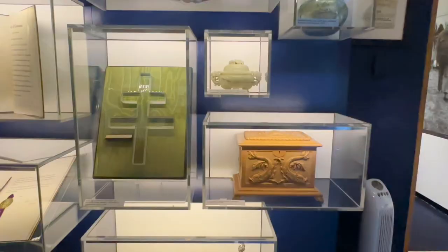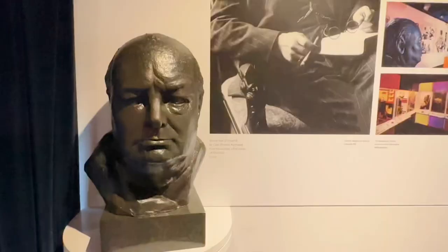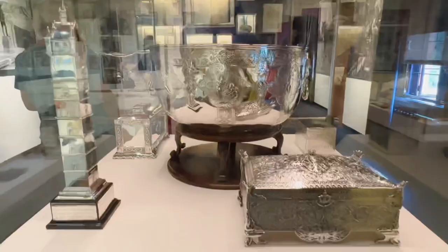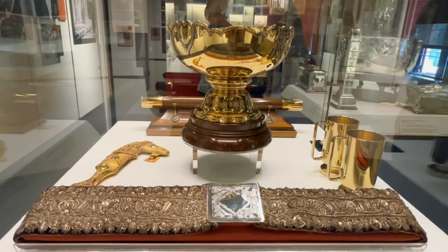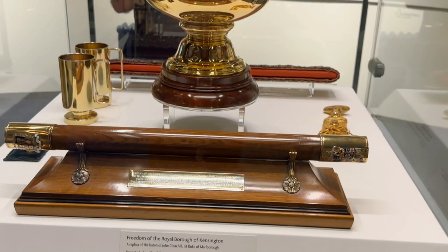So on the first floor, there were three guest rooms which were converted in 1966 to a museum room and a uniform room. Churchill had actually always planned on creating a small museum at Chartwell to share the many pictures and gifts that he'd received around the world. It's also full of quotes by Winston Churchill.